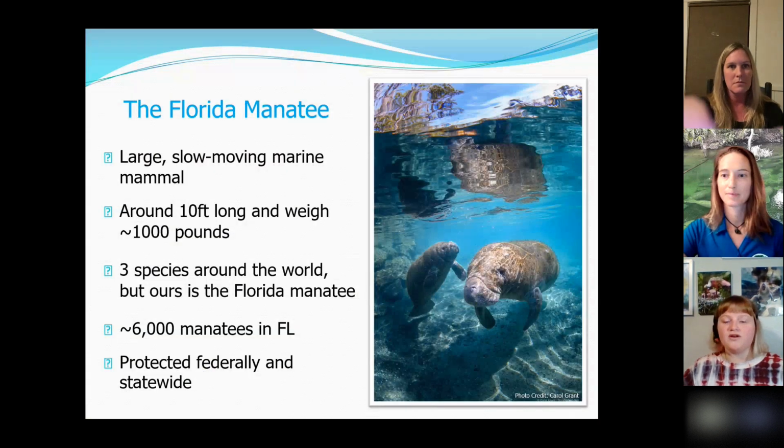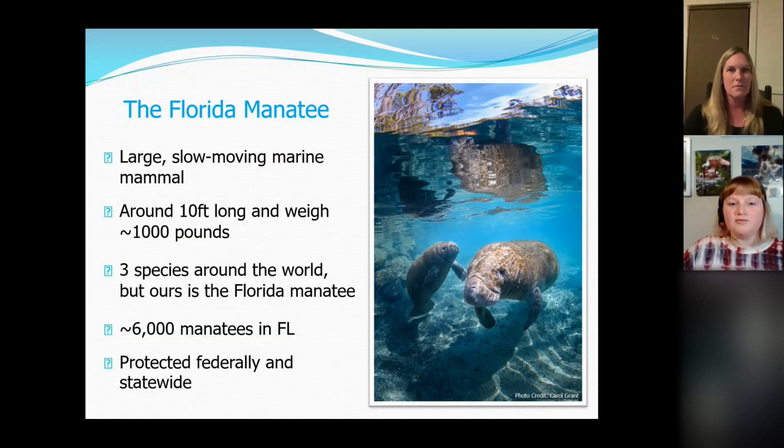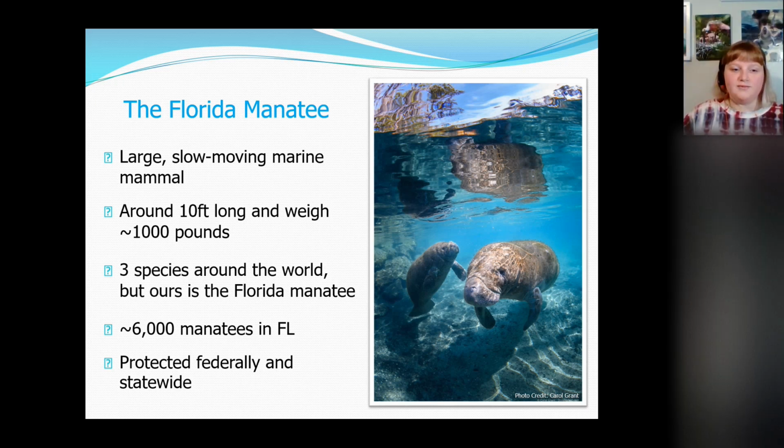So first, let's talk about what the Florida manatee is. The Florida manatee is a large, slow-moving marine mammal. They can be around 10 feet long, and they weigh over 1,000 pounds. There are 3 species of manatees in the world, but we have the Florida manatee here in Florida. And there are around 6,000 manatees in Florida. The last estimate was a few years ago, and we haven't had a more recent estimate. So this is the number that most of us are going with these days.